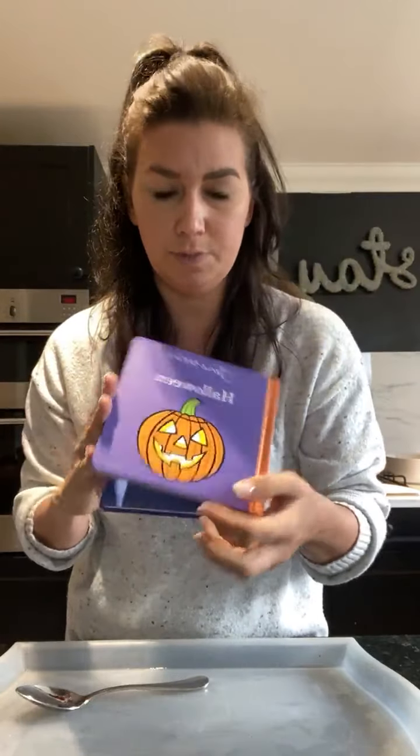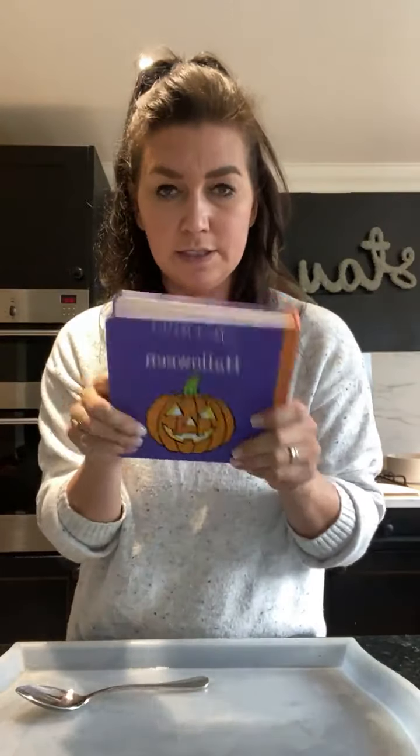I love the Jane Foster books. These are one of my favourites to do with little ones. And this is the Halloween one. Now, the reason why I've grabbed this for you is I think it's really easy. We've got Halloween, we've got Christmas, Valentine's, we've got Easter.